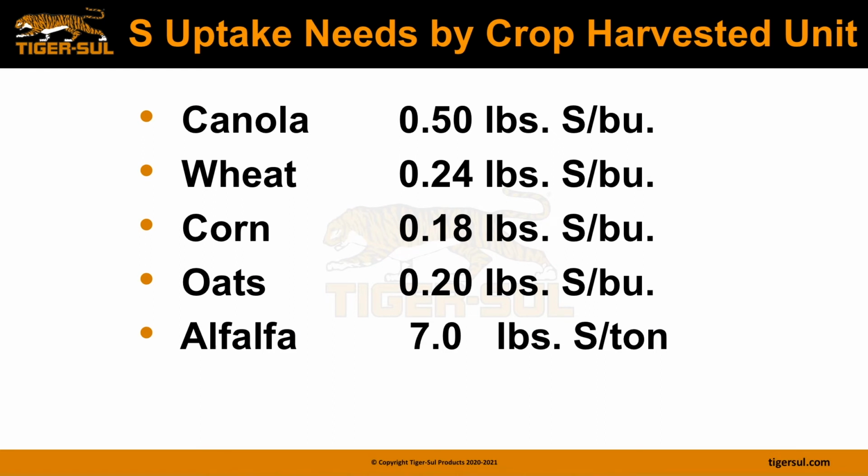And another way to make assessments on needs for sulfur uptake on a by crop basis: with canola, for example, you need half a pound of sulfur per bushel, whereas with wheat it's 0.24 pounds of sulfur per bushel. And if you're working with oats, that drops down slightly to 0.20 pounds of sulfur per bushel expected harvested.